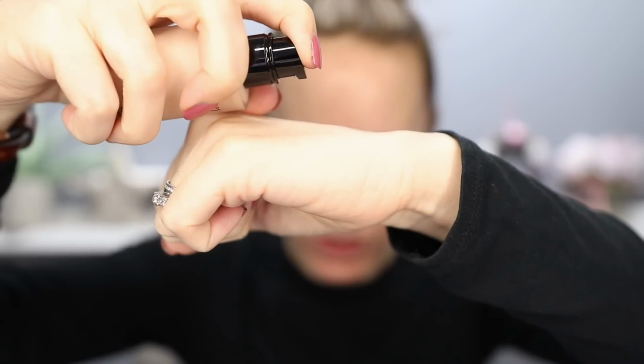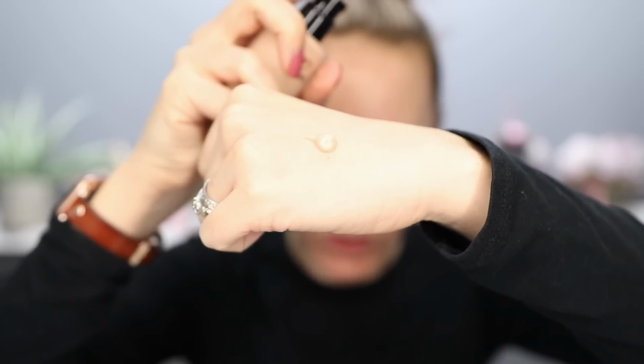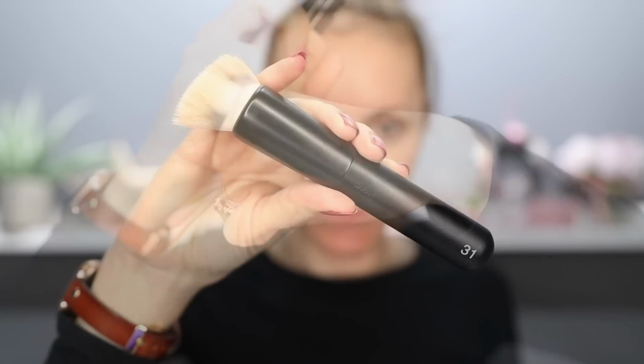The consistency of the foundation is a thick, creamy consistency, which is beautiful on the skin. 1 pump is all you will need for sheer coverage. 2 pumps is what you'll need for a medium coverage, in my experience. You can apply this with your fingertips. In fact, it's actually recommended that you apply this with your fingertips, but I find you get the same result applying this with your fingers as with applying this with a brush. So I'm going to apply half of this with a brush and half of it with a sponge today to show you the difference. You can definitely build the coverage up with this foundation very, very easily.